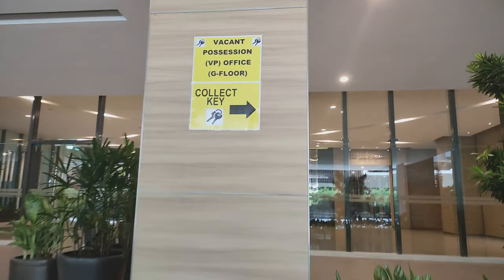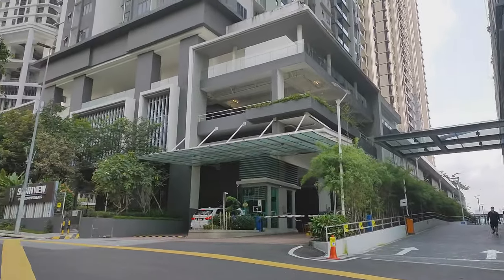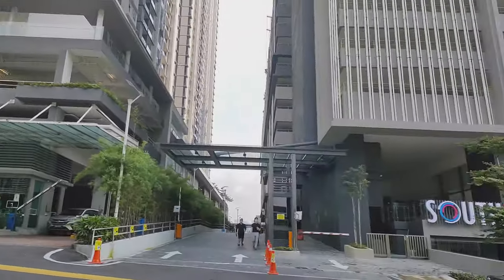Finally, VP can collect keys already. So Southlink is just right next to Southview. If you are familiar with Southview, you will know Southlink.